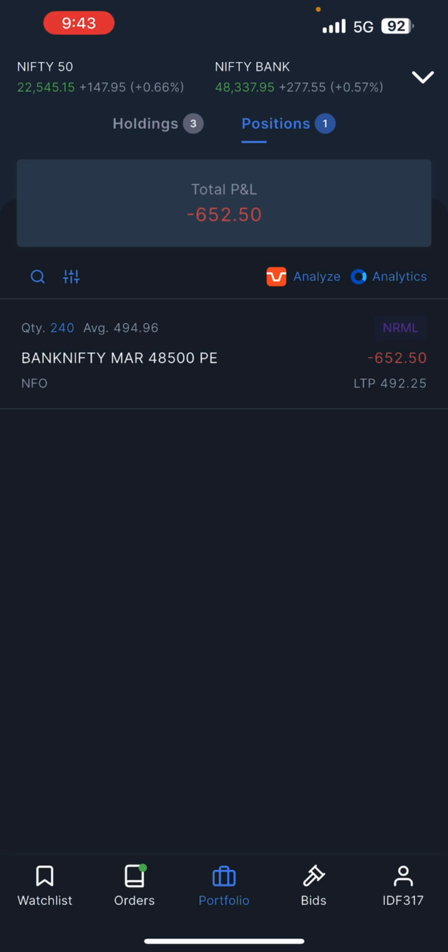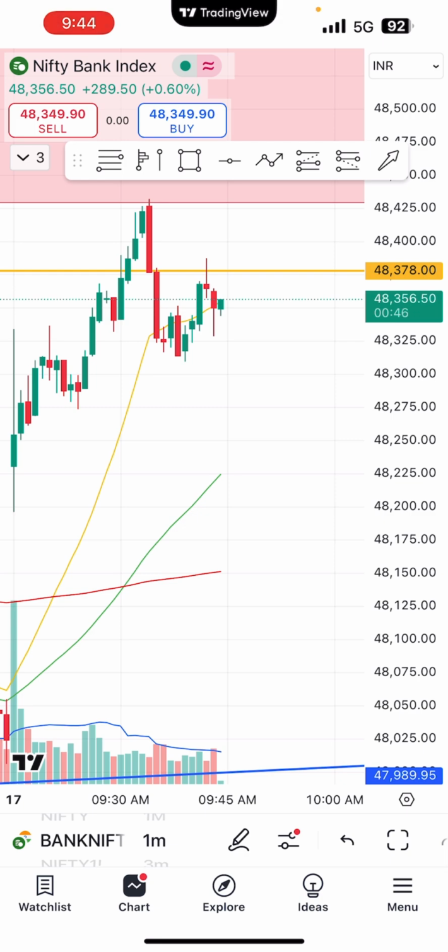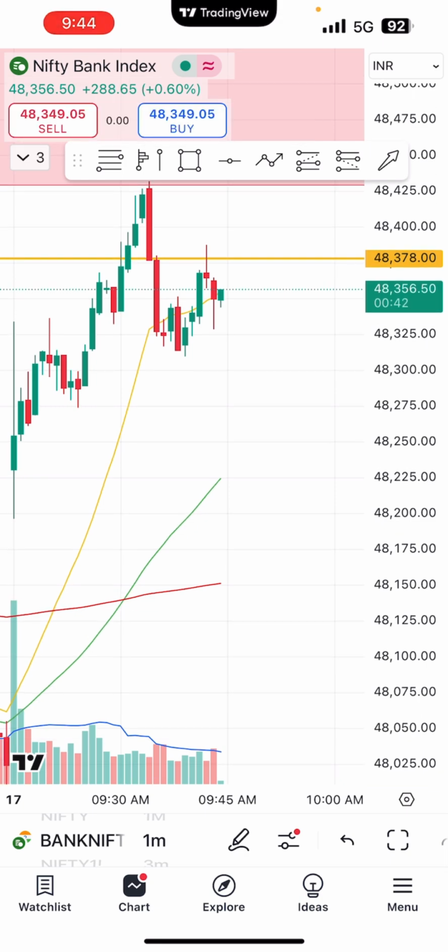It moved so much, guys. Actually, when I first saw, it was around 486 like that. But we got sudden momentum. We didn't get a good entry price. Let's see. Now my sell will be 1 minute candle closing above this 48,378 level, guys.